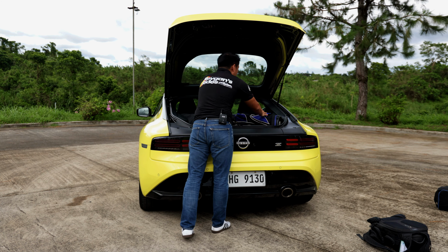The golf bag easily fits inside the trunk of the Nissan Z here, and we even have space for your locker bag, right here, and even a pair of golf shoes. So if you want to take your Nissan Z out for a nice round of golf in the country club, you can do that, pare, because it can easily fit.